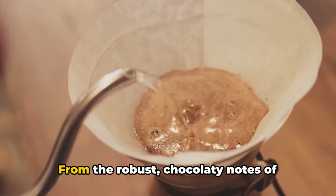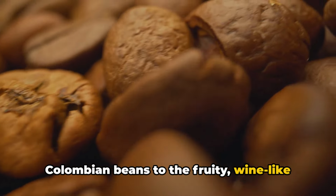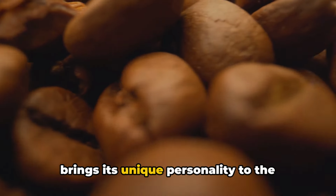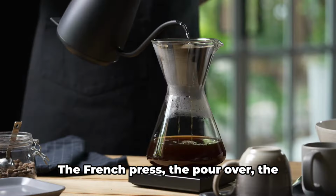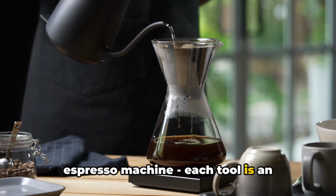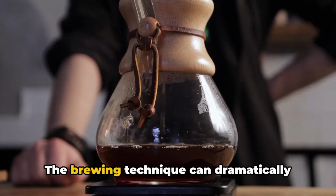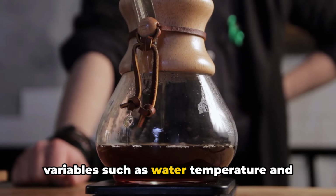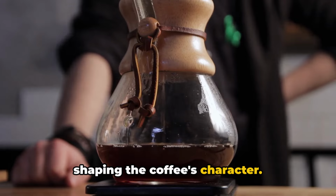From the robust, chocolatey notes of Colombian beans to the fruity, wine-like undertones of Ethiopian ones, each bean brings its unique personality to the coffee artistry. Next comes the method of brewing. The French press, the pour-over, the espresso machine. Each tool is an artist's instrument, wielded with precision and care. The brewing technique can dramatically alter the final masterpiece, with variables such as water temperature and brewing time playing a pivotal role in shaping the coffee's character.